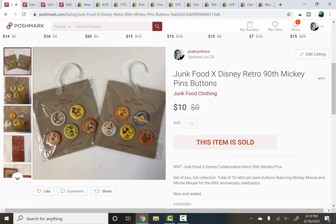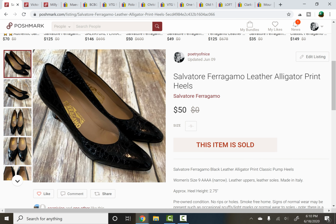These were a fail. This was a retail arbitrage fail. I got these on clearance from Target just when junk food had their Disney collaboration. They were super cute, these two packs, but I think I paid like $5 for the pair of them and they only sold for $10. So I basically made my money back in like $2, which is fine. It's a lesson learned, but I wouldn't necessarily go running off and doing that again anytime soon.